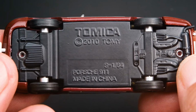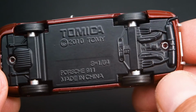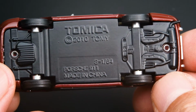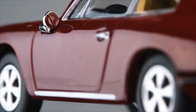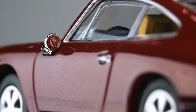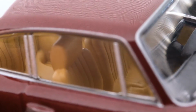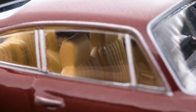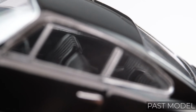Pretty much the same with this base from previous models. Semi-detailed metal base, riveted to the body, with the year when this casting was first released. 2010. Let's now check the interior. There's not much detail in the cockpit, other than the steering wheel and the seat color. However, the seats have changed from the previous model. It now has a headrest.